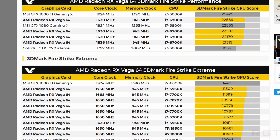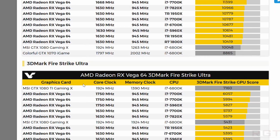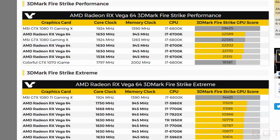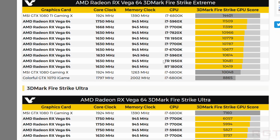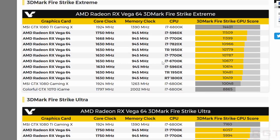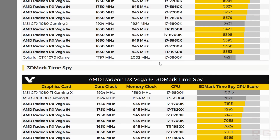For those thinking that a driver update was going to ruffle stomp the GTX 1080 Ti, no. What we do have is a card which slightly outpaces a GTX 1080, some of the custom variants. So, for the sake of argument, we'll start with Firestrike, with standard Firestrike. You've got RX Vega 64, that's with 1630 MHz with 945 on the memory clock, and that is with about 22,600, whereas on the other hand, a 1080 gets 22,600. You get where I'm going with this?